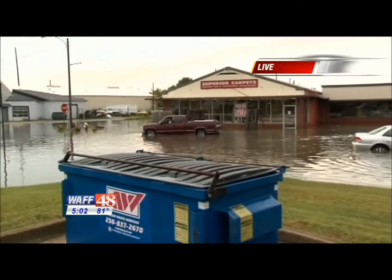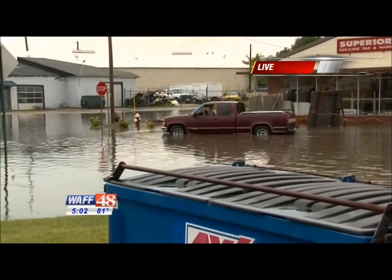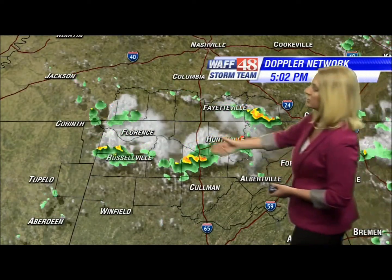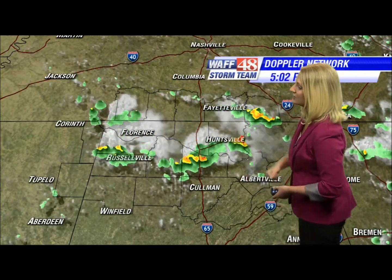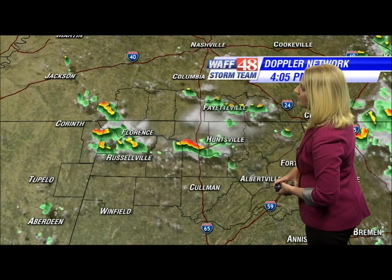I do want to go back to Storm Tracker Doppler Network right now so we can show you a broader view, because that's not the only storm that we are dealing with. Some of you are still dealing with some heavy thunderstorms across northwest Alabama, rolling into Russellville. We haven't forgotten about you, just that flooding is going to be our main concern out of that shower. These are going to continue to develop over the next couple of hours or so, but by sunset, most of that is going to be winding down. And some areas still have yet to receive any of that rainfall.